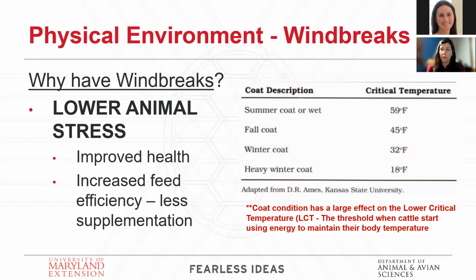All right, let's talk about windbreaks. So windbreaks are pretty crucial. What's so important about windbreaks is they actually help lower the stress that your animals feel. They can improve the overall health of your animal if they're done right, and they increase feed efficiency because that feed they're eating is going to maintaining their condition, building fat layers instead of just burning to keep them warm. Things we want to keep in mind about windbreaks though is they help us with what's called our critical temperature. As we know, critical means things are becoming dire.